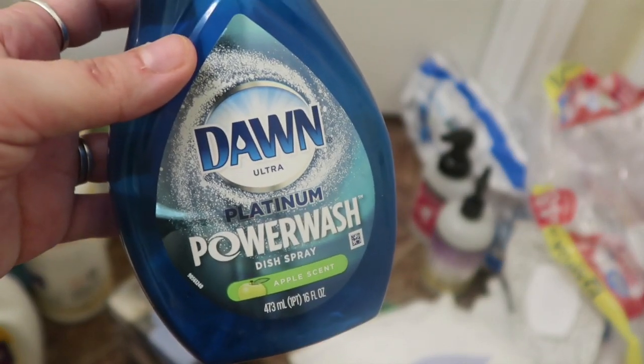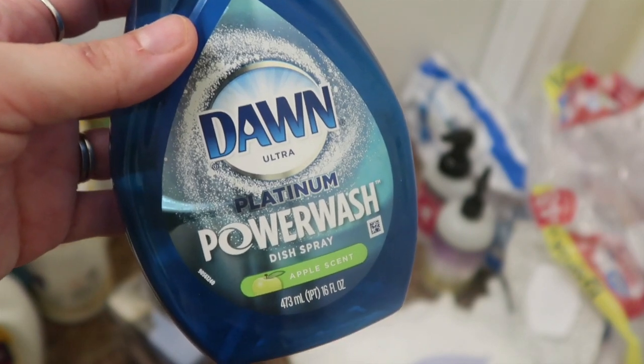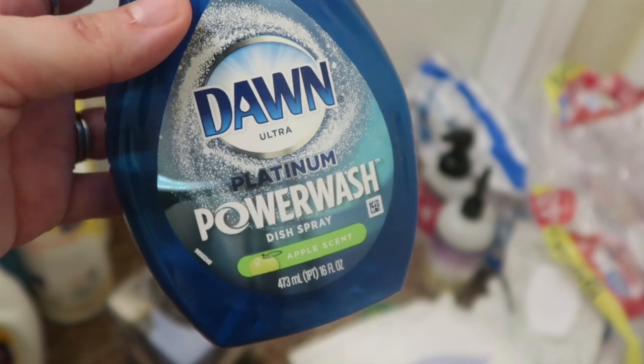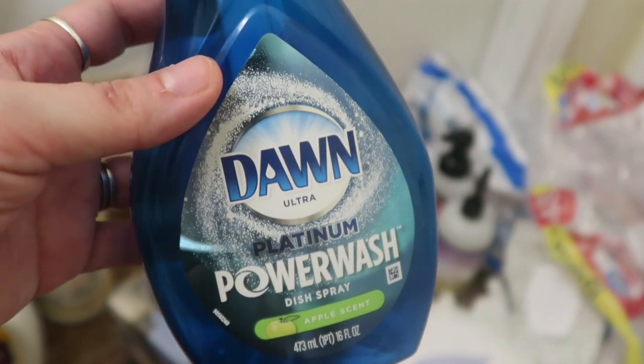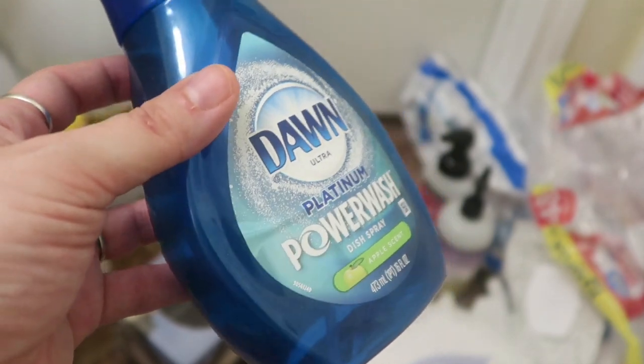And so anytime I use any kind of pan that has some stuck on grease, as soon as I remove it from the hot stove, I spray this on there. And you can smell that it's like warming the apple. The whole air smells like apple and it's so good. And you could see it eating the grime right away. And it has made cleaning so easy.